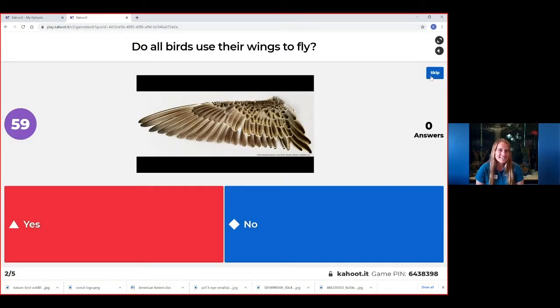Do all birds use their wings to fly? Is this yes, red triangle, or no, blue diamond? So think about, when I talked about wings, did all birds fly? We talked about a lot of different traits today, and one of them was that all birds do have wings, but do they all use them to fly? What do you think? Yes, red triangle, blue diamond, no. Go ahead and complete your answers. We have about 10 seconds left, so get those answers in. Do all birds use their wings to fly? Yes or no?